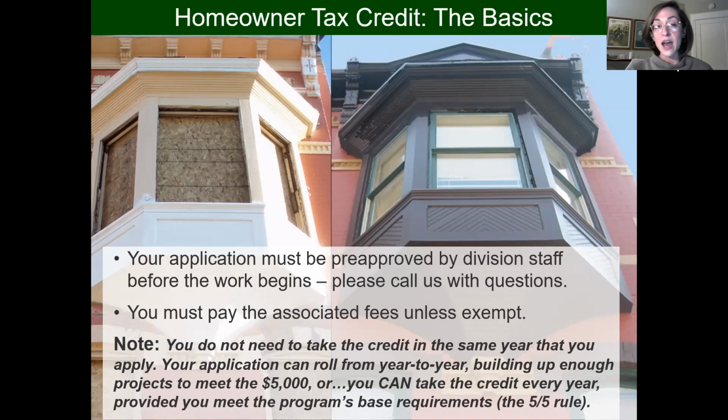So we ask that you submit work items, a description of work items to our office on an application form before the work begins. But one thing that I like to make very clear to everyone who applies to the program is that we believe that your health, safety, and welfare at home comes first. So if you have an emergency situation, then there are certain circumstances where it's okay to go ahead and get started on your work items before you actually submit an application or have a formal approval.